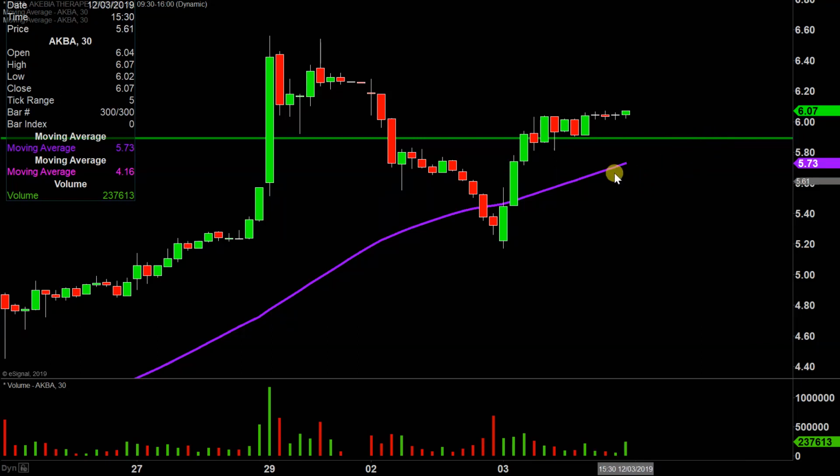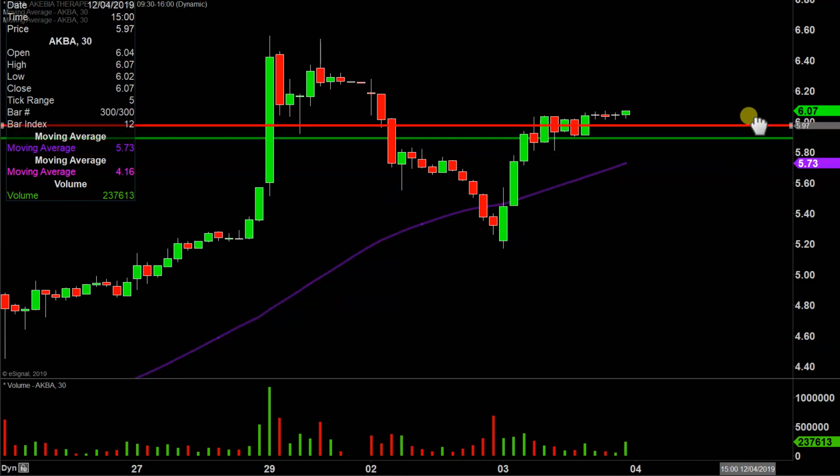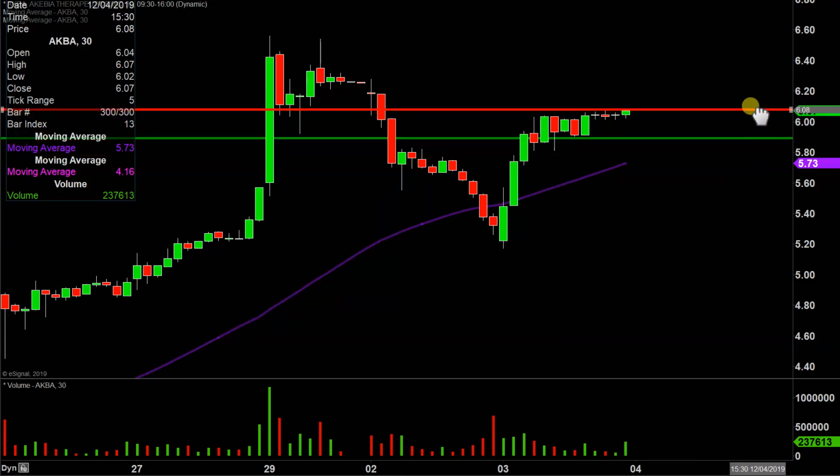But from the overarching point of view, if the price can stay up above that purple line there, the 50-period moving average, that would be the ideal situation. As far as areas of resistance are concerned, there's a very, very tight range, with the top of that range being right around $6.10, give or take a little bit.